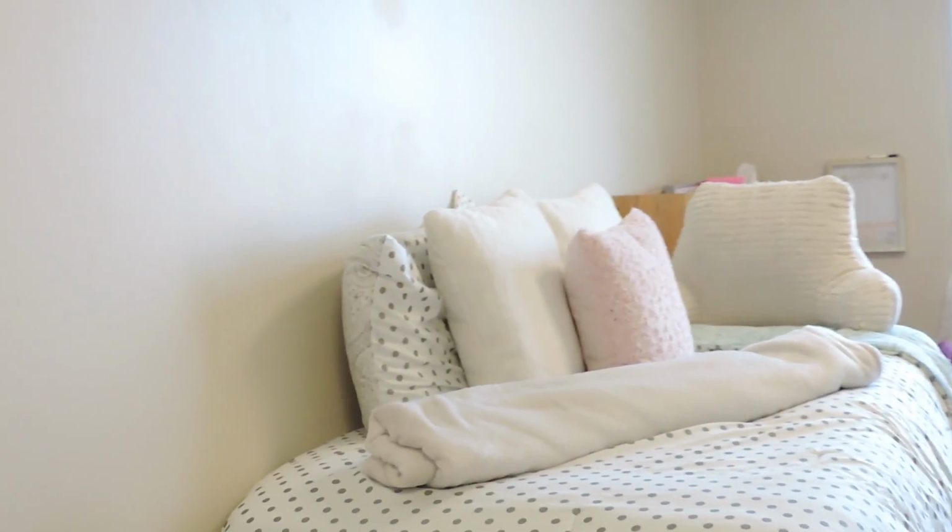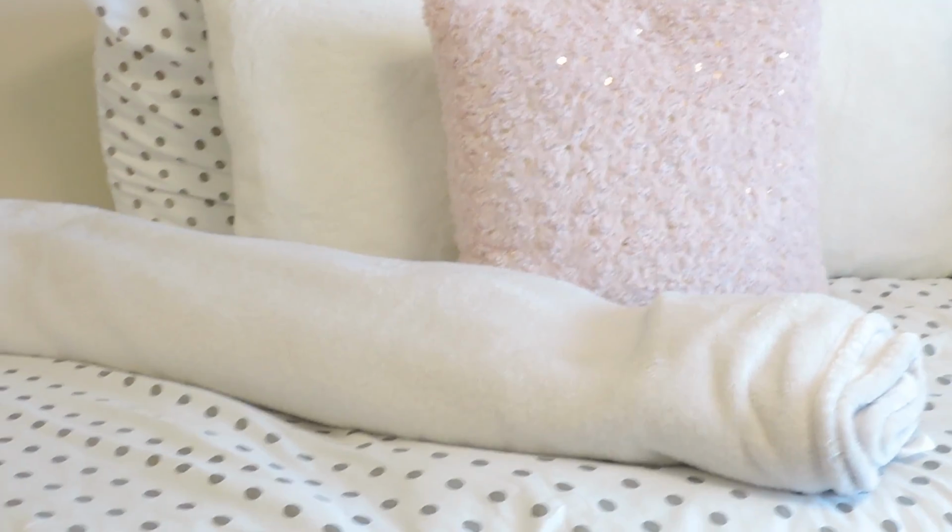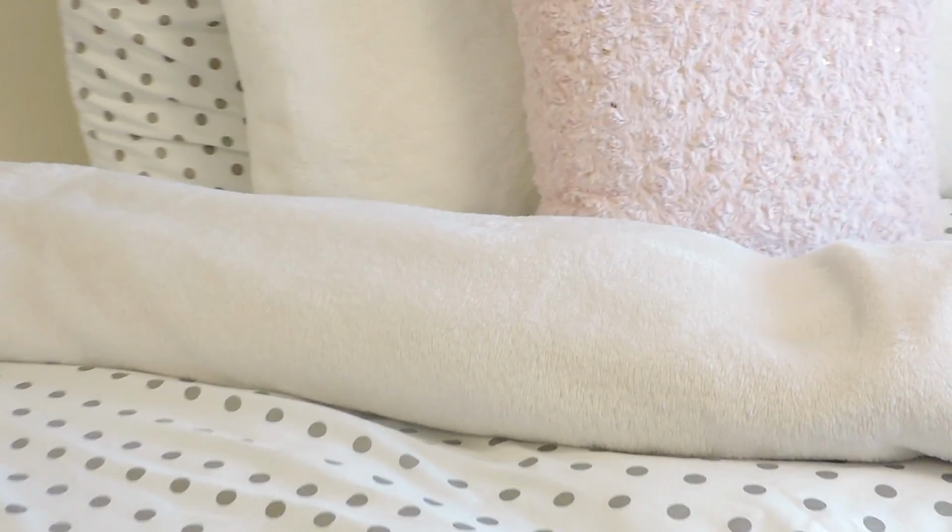So moving from the pictures, we have my bed, which I walk over to. Oop, my pillow's not fluffed, but whatever. These same white decorative pillows from last year. I have the same blanket from last year as well.